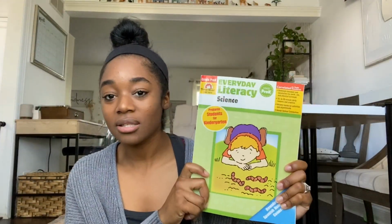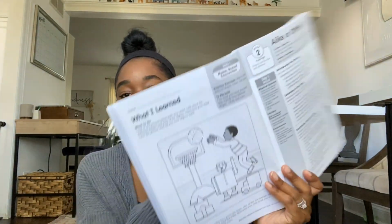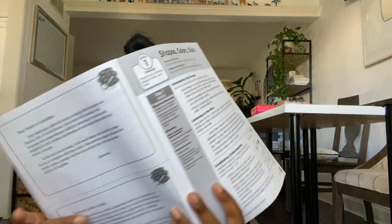We also have our science book that we're going to be using, our science unit. This is full of crafts and experiments and pages to color and all of that. And I usually just photocopy out of here so that each kid can have one. I did not expect this book to be so awesome. I love this book. I actually have been looking into getting more things from Evan Moore. It's who it's by.